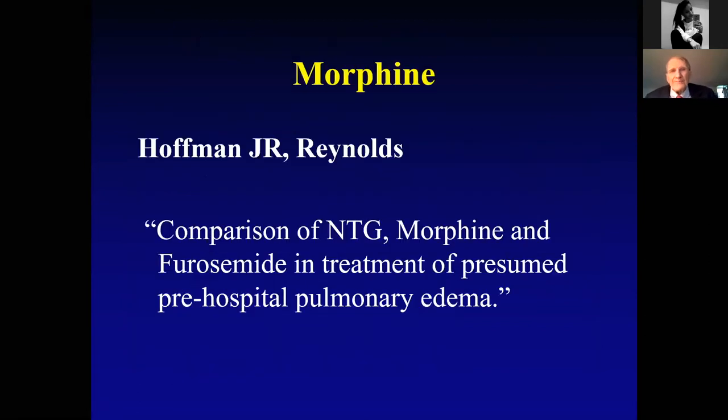What about morphine? I know that this was an old treatment. Hoffman looked at this. He compared nitroglycerin, morphine, and furosemide in treatment of presumed pre-hospital pulmonary edema. We have paramedics who go out in the field and they call into the doctors at the station, and the doctors direct them on how to treat the patients. So the doctors are not in the pre-hospital setting in our country, but they direct the care over the phone. Next slide.